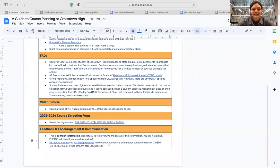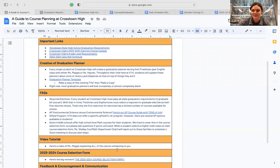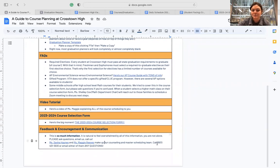And again, I say this over and over again, and I even put it down here at the very bottom of this guide. This is so much information, and it is perfectly normal and natural to feel overwhelmed and stressed out about all this information and not even know where to begin. You are not alone if you are feeling those things. Please ask us questions, email us, call us. I have linked our emails, both me and Miss Haynes, right here at the very bottom of this guide, but they're also linked in all of those other documents as well. You can also call the school, which here's our number right here, with any of your questions at any time. We are here so often. So please let us know if you guys need anything.